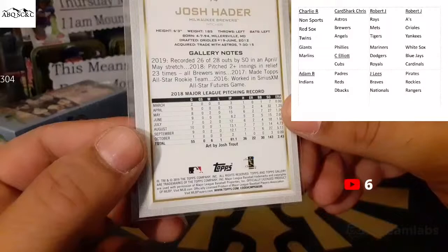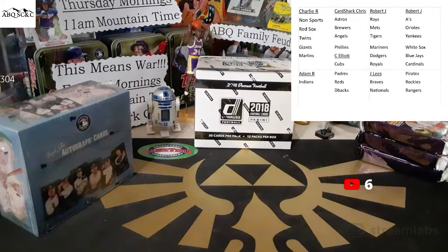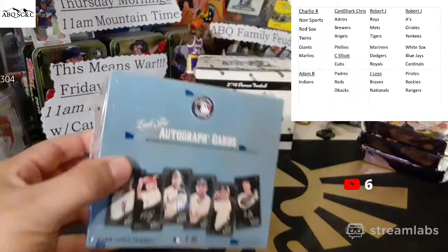Boom. We got a minute left, so I'm going to stop the mail and we are going to start unwrapping the plastic on 2019 Allen and Ginter X. I don't see Card Shark Chris anywhere, Robert Jenkins, so.